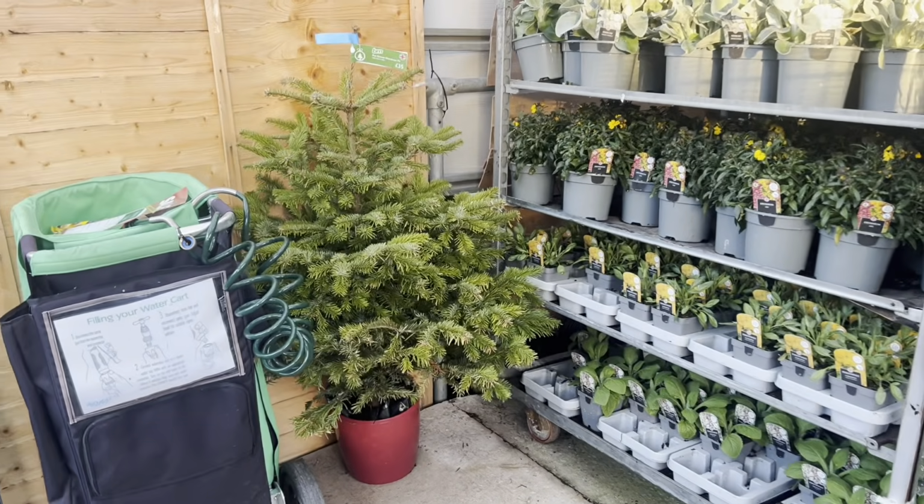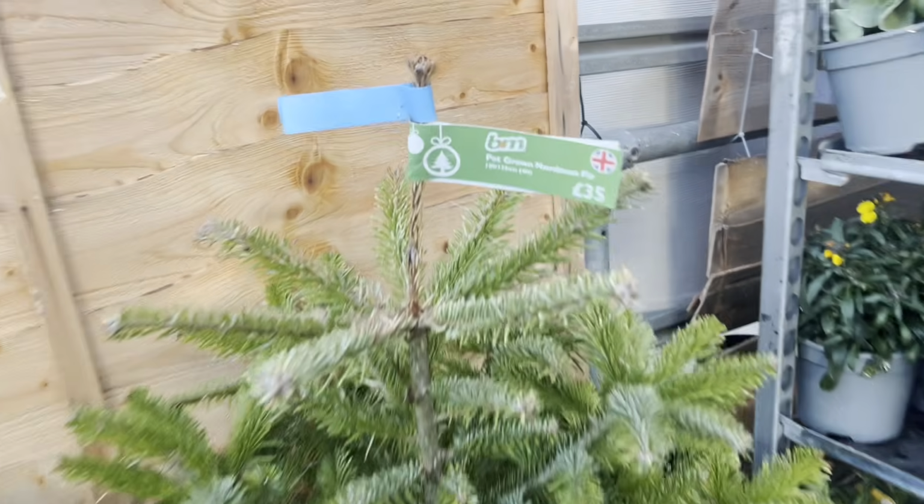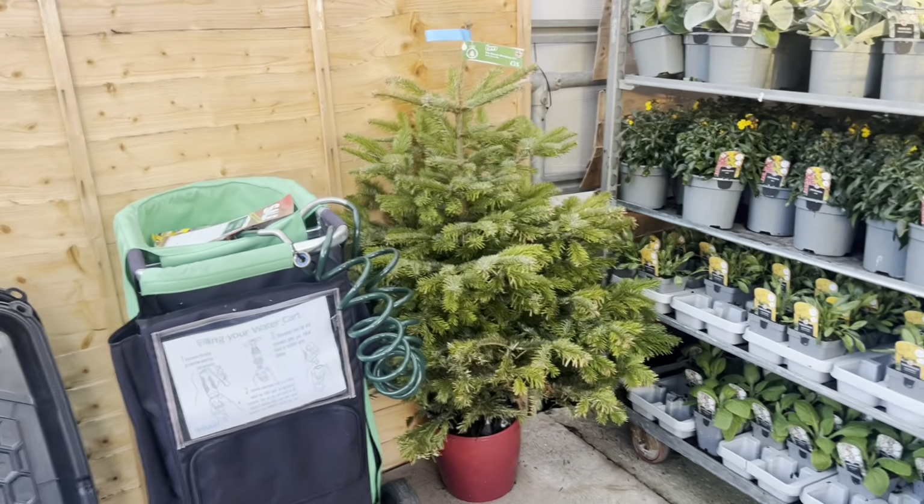Bit early to be getting Christmas trees in. £35 Northern fir. How strange. I haven't seen that here before.